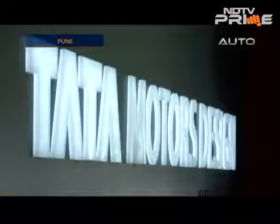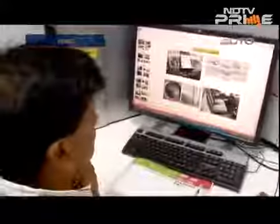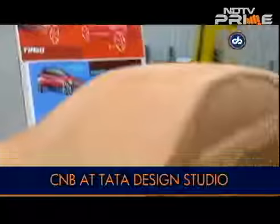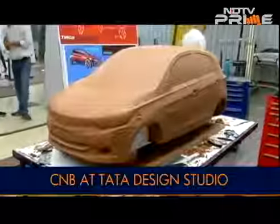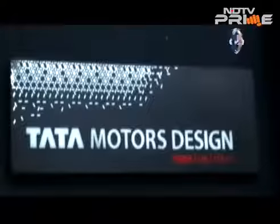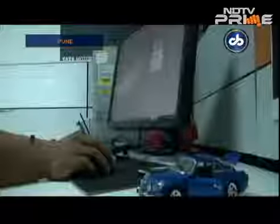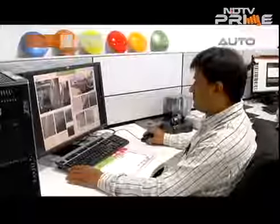The design department at Tata Motors was created way back in 1965 as part of body engineering when it made just trucks and buses. In 1994, Tata decided to form an independent design studio just as it was venturing into passenger vehicles. And now the company has 3 design studios, one each in Italy, the UK, and the biggest one here in Pune, with 190 designers working across all 3.